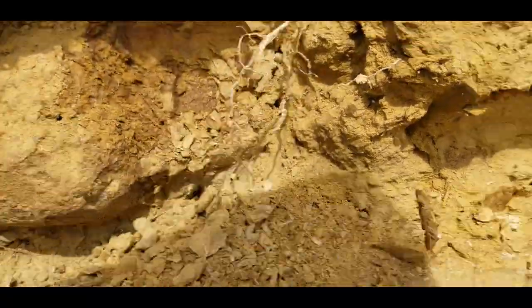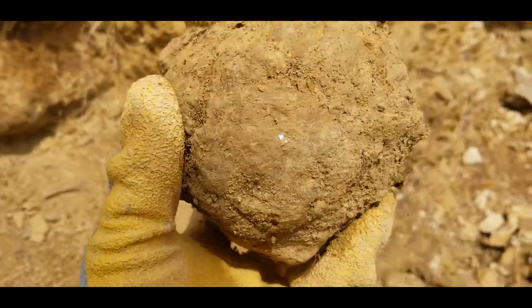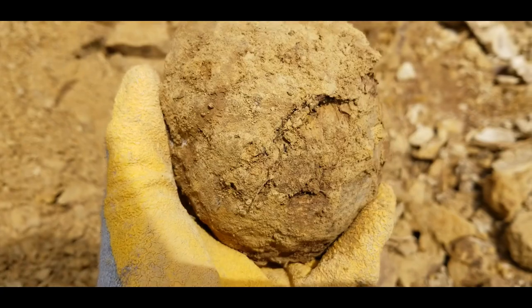Felt it wiggle a little bit. Okay, there it is. Whoa. Yeah, this is a nice round one right here. Hopefully it's hollow. Can't tell. Not a rattler.